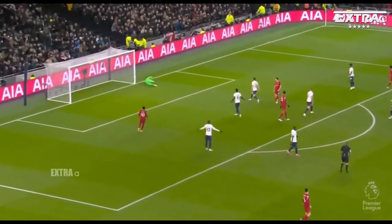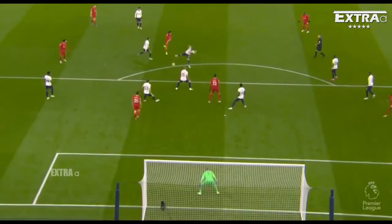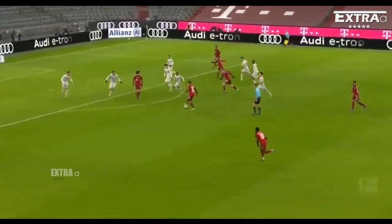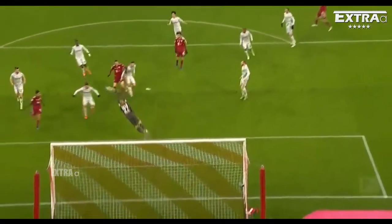Alexander-Arnold off his left side, drawing a sprightly save from Hugo Lloris. Left foot, right foot, not a problem. Trent Alexander-Arnold. Lewandowski, Müller. Way by Sentner, not very far, that's a mistake.